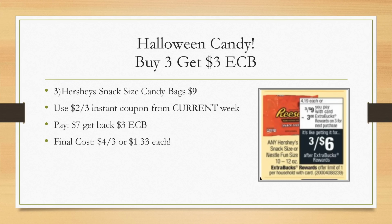It prints at the red box inside your CVS. You'll pay $7, get back a $3 extra buck, making your final cost $4 for 3 bags or $1.33 each. So definitely a great, great deal.